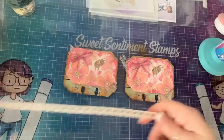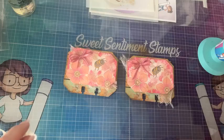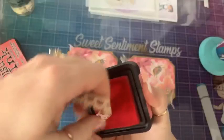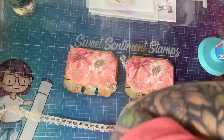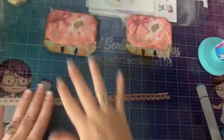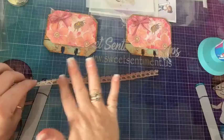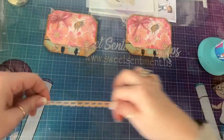Okay. So there's that. So I'm going to take this, and that's not quite pink enough for me. Ooh, I know. I'm going to use worn lipstick. I'm just going to drag this across the ink pad, and then picking up some of that vintage photo that's on there. And then, forgive me for a moment while I use my heat gun.